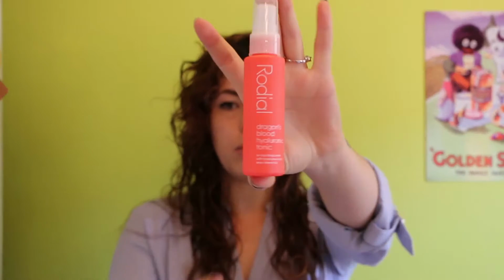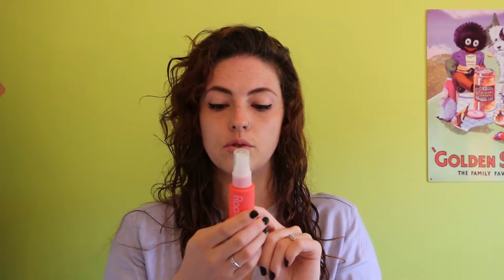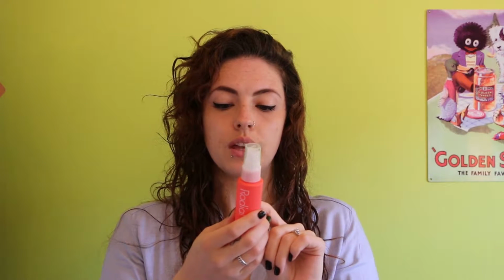The other thing I used before I put any makeup on at all was the Rodial Dragon Blood spray. So all I did was two sprays of it on my face. It mainly landed in this section. It kind of didn't hit the sides, and I didn't want to use too much of it, so I just sprayed it a couple of times on my face like that, kept my eyes shut, and it says to lightly mist onto clean skin and allow to absorb thoroughly, can be used anytime skin needs a hydrating boost.